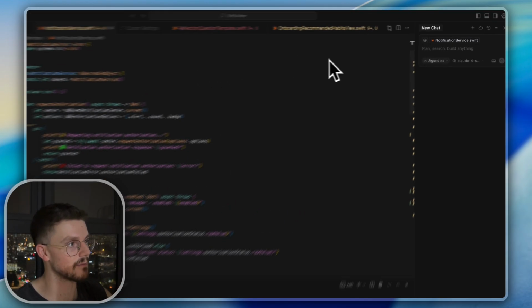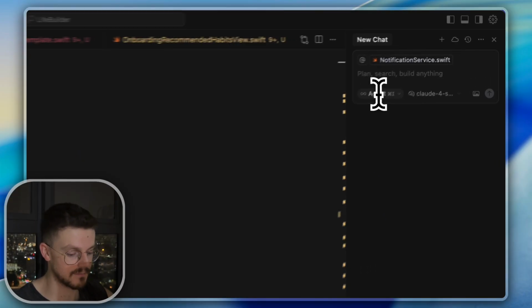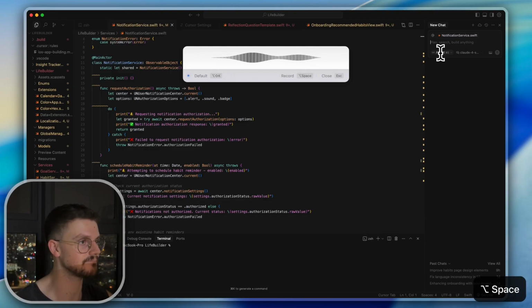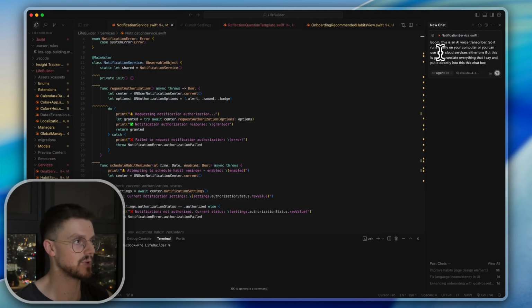this app right here. Click, boom. This is an AI voice transcriber. So it runs locally on your computer, or you can use their cloud services, either one. But this is going to translate everything that I say and put it directly into this chat box. Boom, we have it right there.